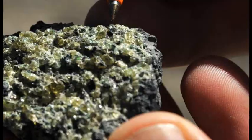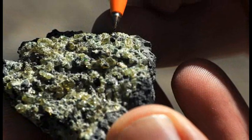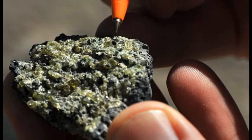I've gathered numerous samples that I can go back to school and analyze and take detailed notes of, you know, the porosity and the permeability for thermal waters to percolate through to the surface and possibly be a potential resource.